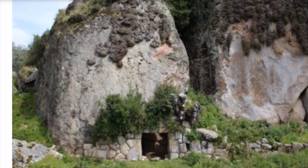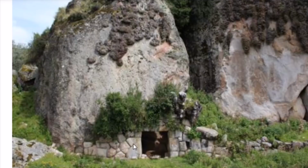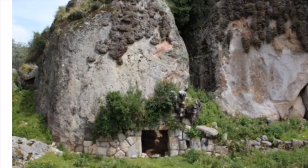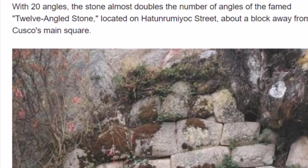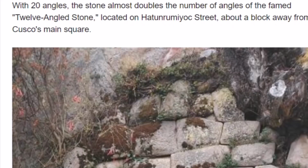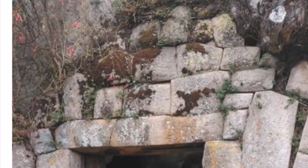And here is a look at the setting where that stonework is. Is this a pretty unique site? Do we have other sites where they put the huge stonework like that right up against a facade of granite? I'm just not sure. It says, with 20 angles, the stone almost doubles the number of angles of the famed 12-angled stone located on Hatun Rumiyoc Street, about a block away from Cuzco's main square.